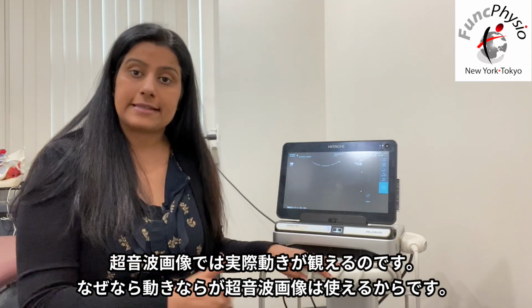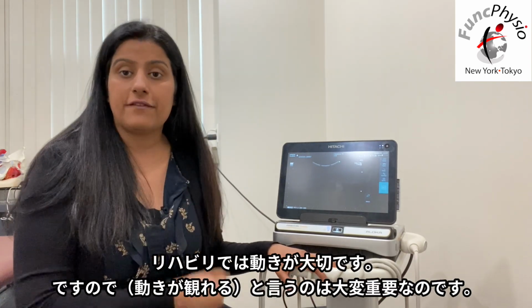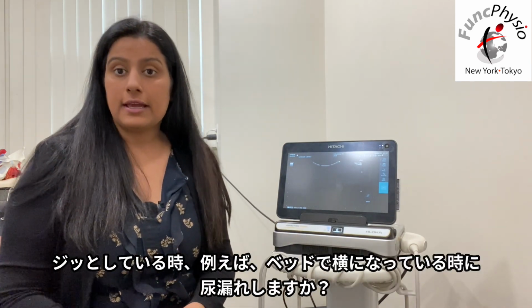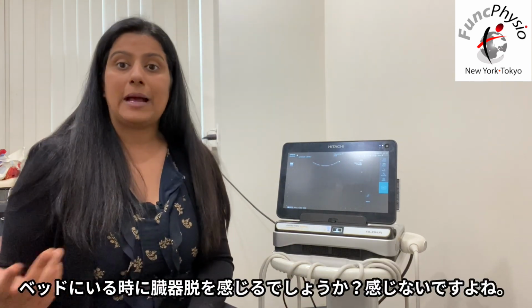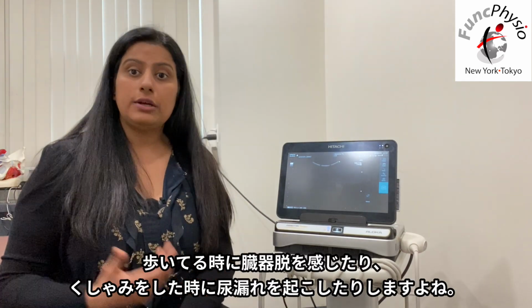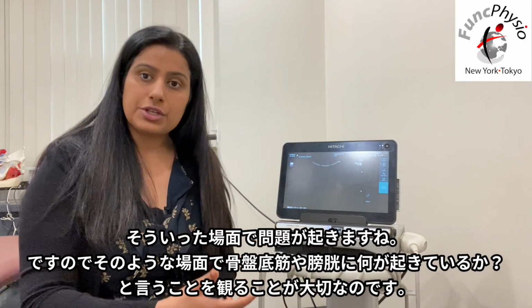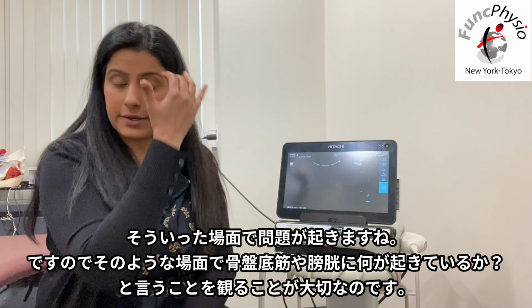We can do ultrasound with movement, and that's why it becomes so important and so beneficial in rehabilitation, because movement is so important. What happens in stationary positions? You never leak when you're lying down. You don't feel your prolapse when you're in your bed. You feel your prolapse when you're walking around. You leak when you cough, when you sneeze. So those are the times that problems happen, and those are the times we need to see what the pelvic floor is doing and what the bladder is doing.